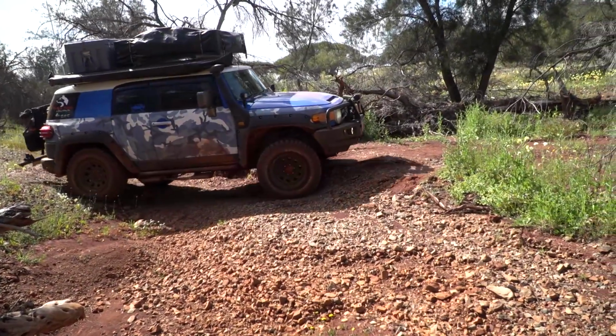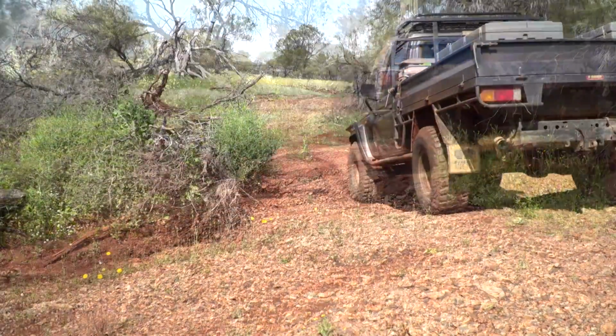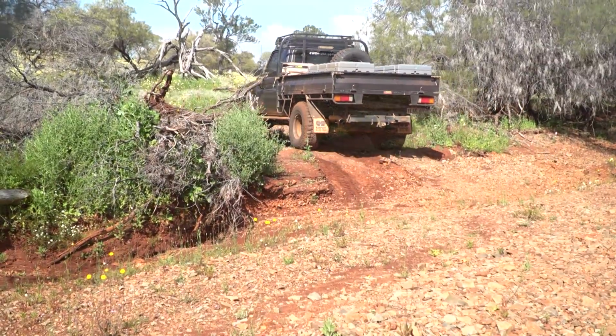We are now on a very scaly and rocky track on our way to the Lake Moore Lookout. The drive there is quite spectacular as you drive over rolling hills with awesome views.